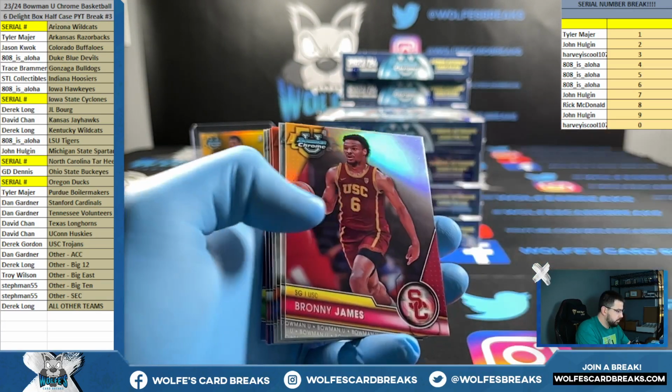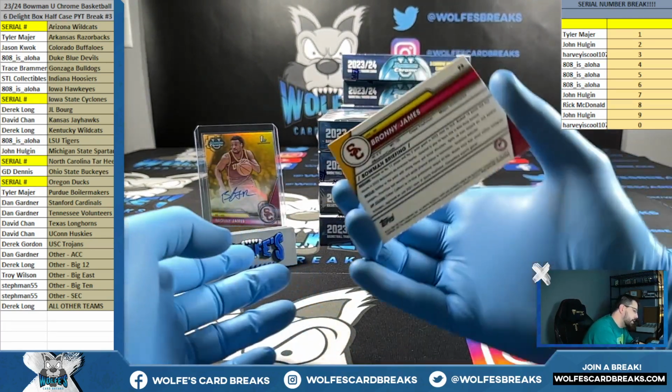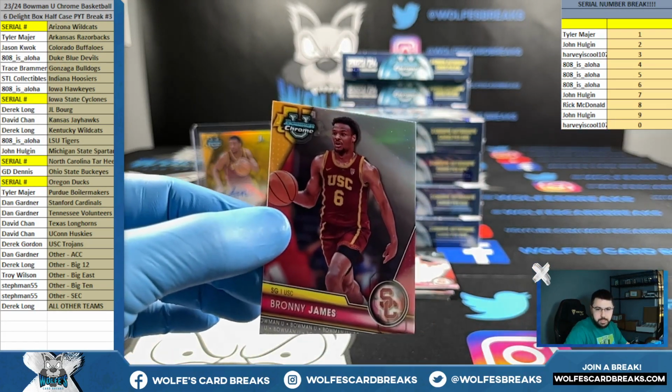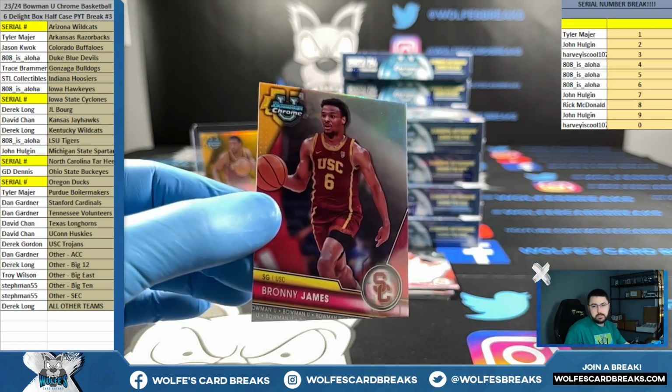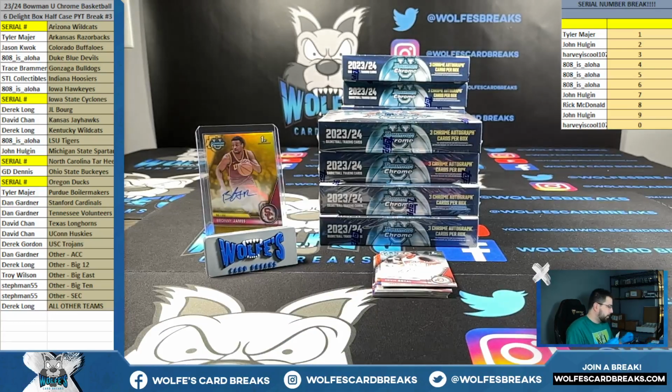Refractors here, boys. Bronny on the image variation. How about Derek G, baby? Oh, she got a new purse for sure. She's getting a new purse for sure. And it better have that LV on it.